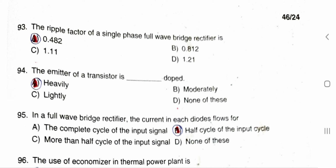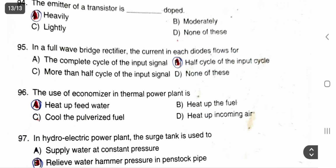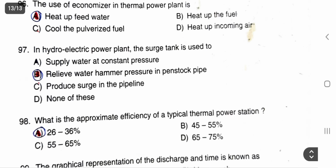94. The emitter of a transistor is dash doped, that is answer is option A, heavily doped. 95. In a full wave bridge rectifier, the current in each diode flows for, answer is option B, half cycle of the input cycle. 96. The use of economizer in thermal power plant is, answer is option A, heat up feed water. 97. In hydroelectric power plant, the surge tank is used to, answer is option B, relieve water hammer pressure in penstock pipe.